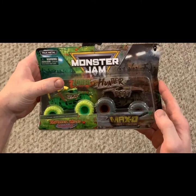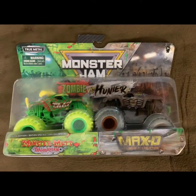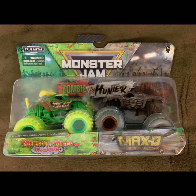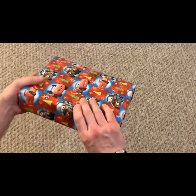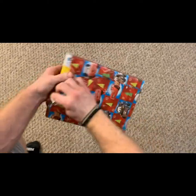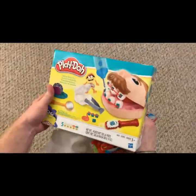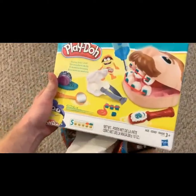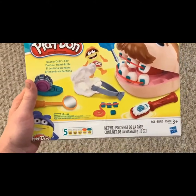What do we got here? Monster Mutt and Max D. Lightning McQueen and my friend Mater. Hey, good buddy. What do we got? Oh, what is this? Play-Doh. Dr. Drill and Phil. Oh, man. Someone's getting their teeth done, and it's not going to be good.